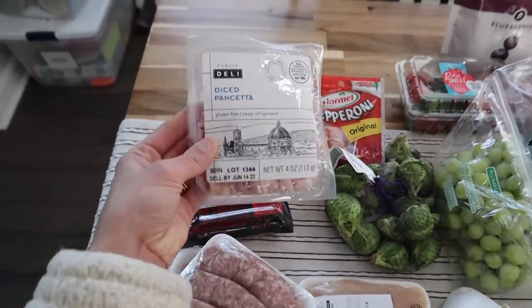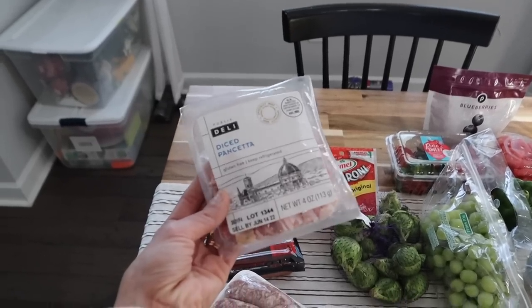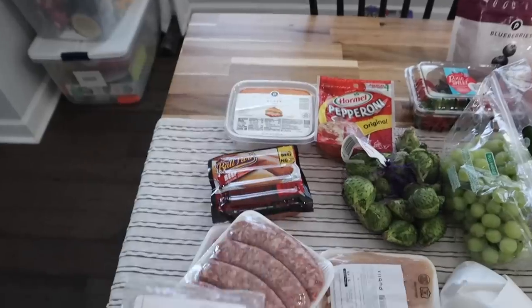And then I got some diced pancetta. Did I say that right? A lot of you guys that are watching that are Italian are probably cringing at me right now. But this is going to be for a pasta meal. You guys stay tuned and you will see that.